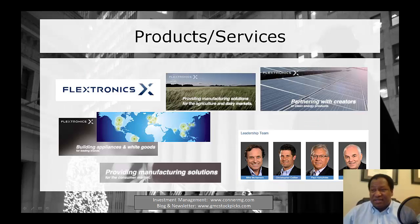As mentioned, Flextronics provides electronic solutions to a lot of original equipment manufacturers. Here on the products and services page, you really don't have any photos showing that. On this page, you have their company logo, and a couple of slides showing them partnering with creators of clean energy products. Another picture has a logo saying we provide manufacturing solutions to the agricultural and dairy markets, and building appliances and white goods for leading brands, and another provides manufacturing solutions for the consumer market, with a picture of their worldwide operations.